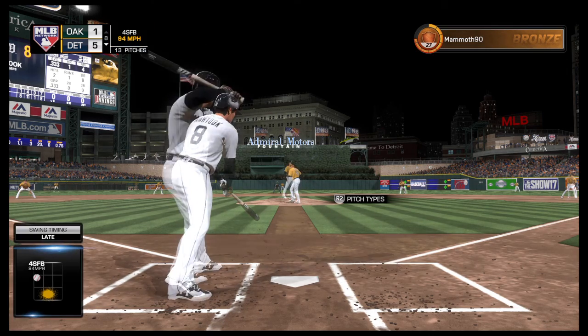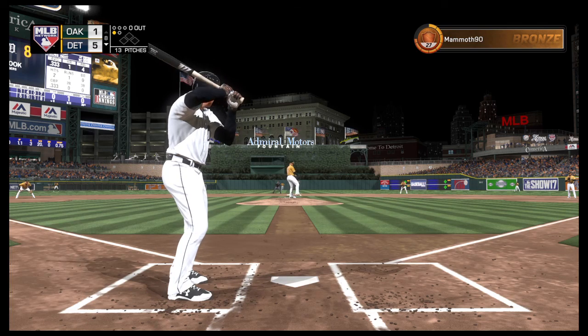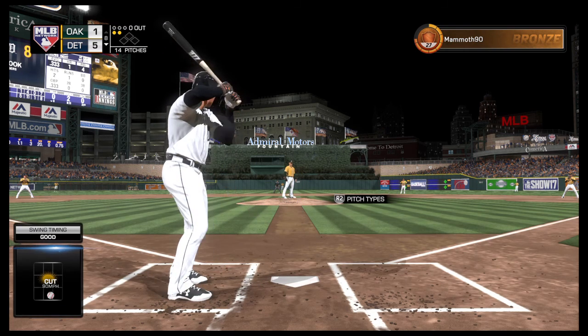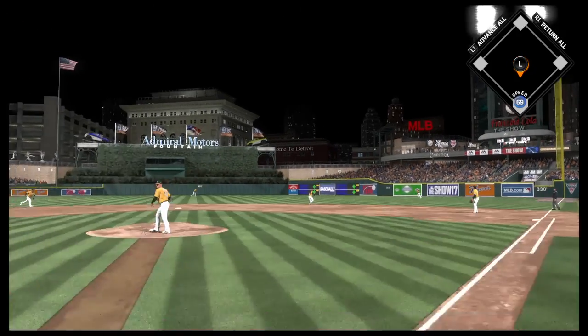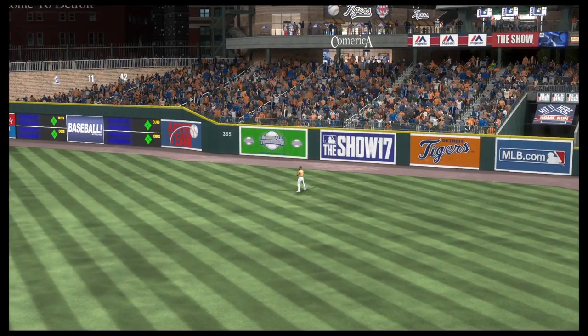And he swings through a fastball and doesn't catch up with it. It's 0-1. Here's the 0-1. Swing and a miss here, and he's behind in the count now, 0-2. Takes this the other way to right, and the pinch hitter is retired here, 1 away.